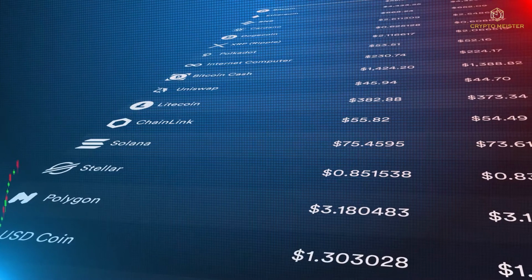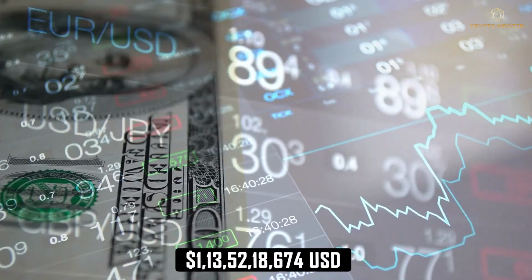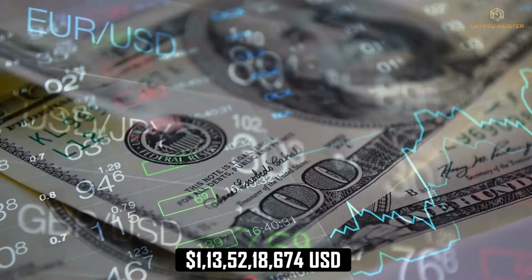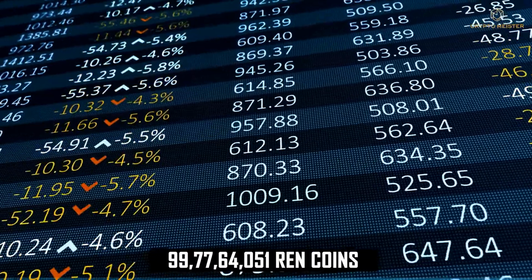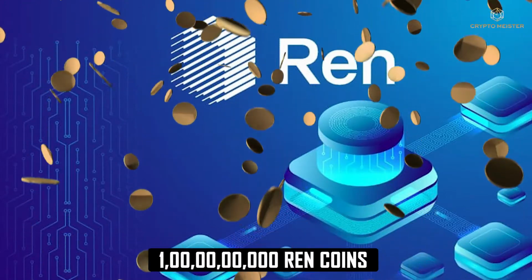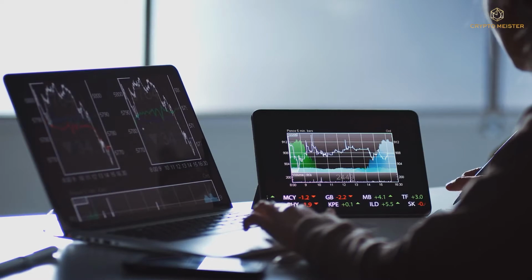The current ranking of Ren token is number 92, with a live market cap of $1,135,218,674 US. It has a circulating supply of 997,764,051 Ren coins and a maximum supply of 1 billion Ren coins. No wonder the history of Ren value has been very much predictable.